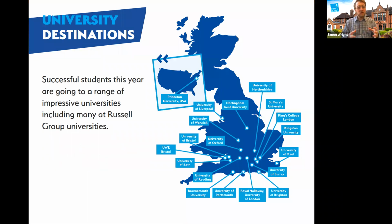So it's a little bit about university destinations as we've gone through the presentation, but we've got a whole range of different universities our students have gone to. Lots of our students go to universities down south, because there's a huge amount of universities offering creative arts degrees, and because it's quite close to London, the southeast really is the beating heart of the creative industry. So it makes sense for a lot of our learners to stay in and around here.